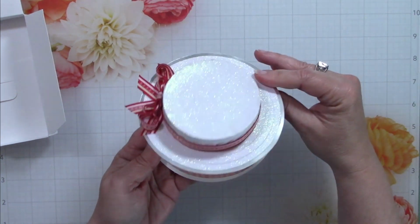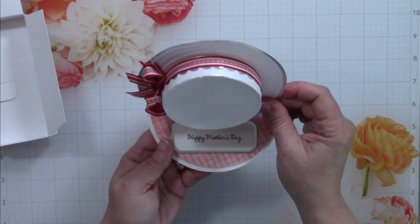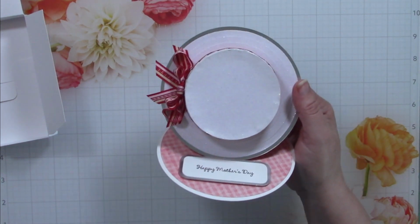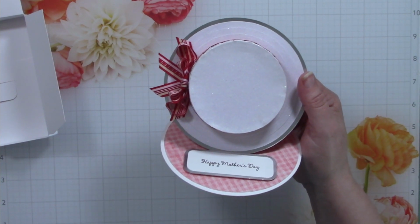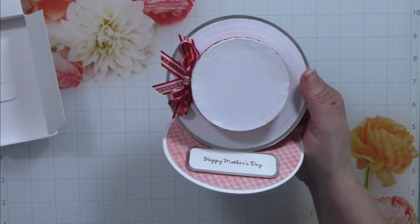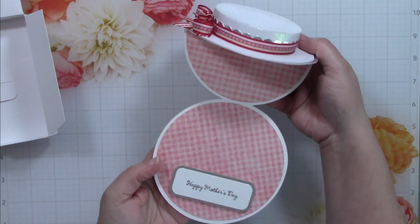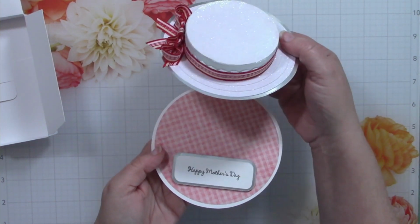Now this is a pattern that I bought on the Silhouette store. However, if you like this pattern, you can buy it as an SVG and either cut it on your Silhouette machine or just about any other cutting machine will accept an SVG. So you could make this if you have a machine and don't have the Silhouette machine.